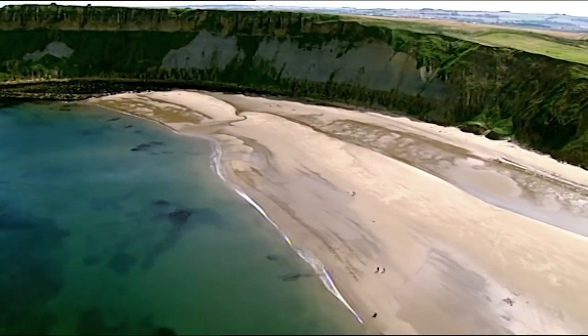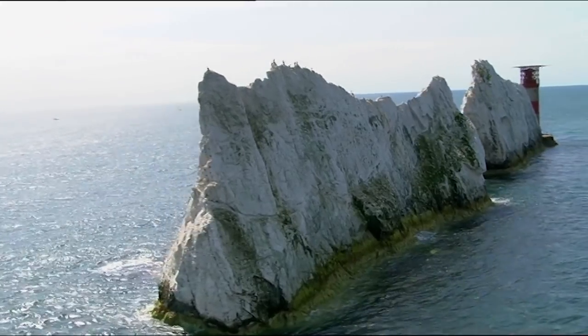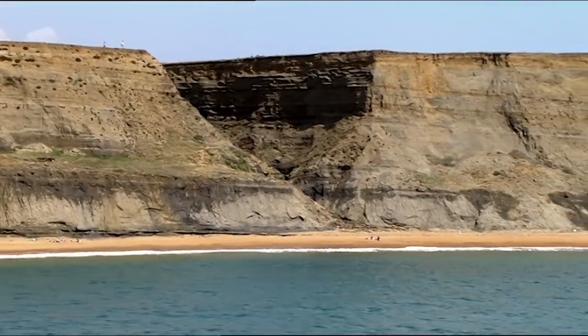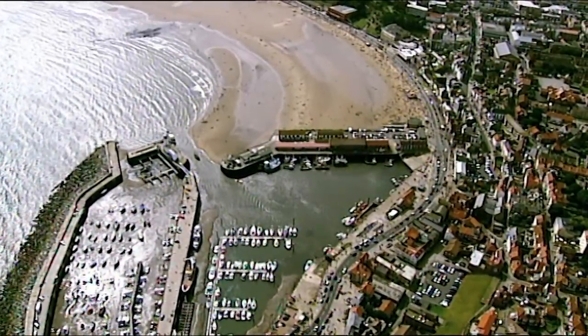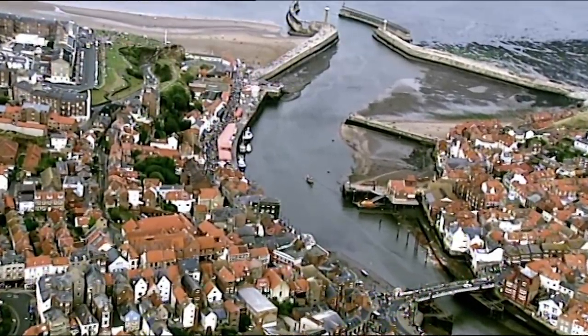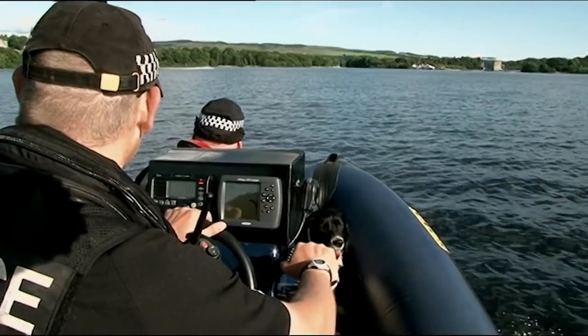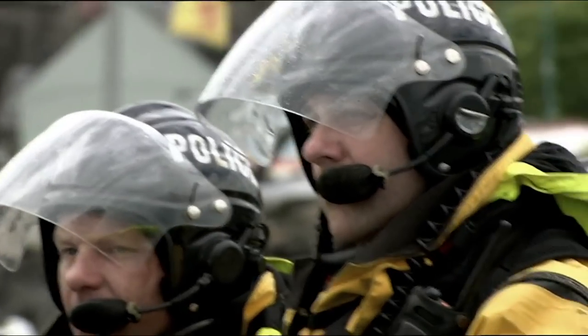Britain's coastline has protected these islands from Mother Nature and all comers since time immemorial. But behind the craggy inlets and soaring cliffs lie many thousands of vulnerable ports and villages, as well as the seaside towns and resorts where many of us spent this summer. This is the beat of the Coastline Cops.